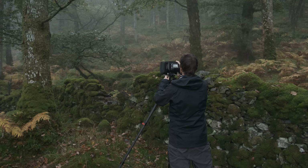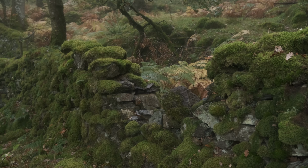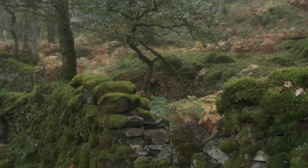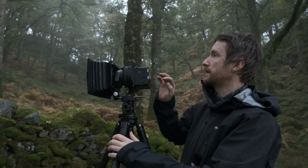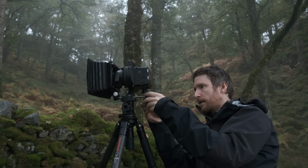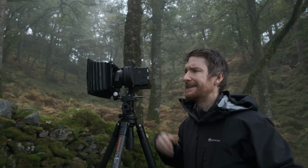I'm going to try this shot at f16, and I'm focusing on the subject, which is this beautiful tree framed by a gap in this stone wall. And we have a low battery warning, and the mist is blowing through, ladies and gentlemen. The mist is blowing through.